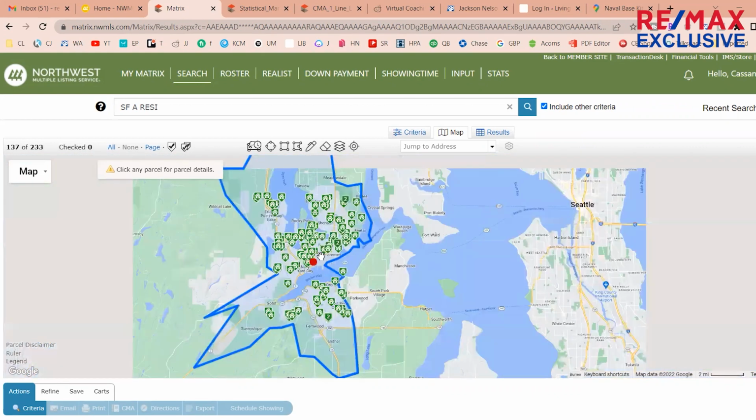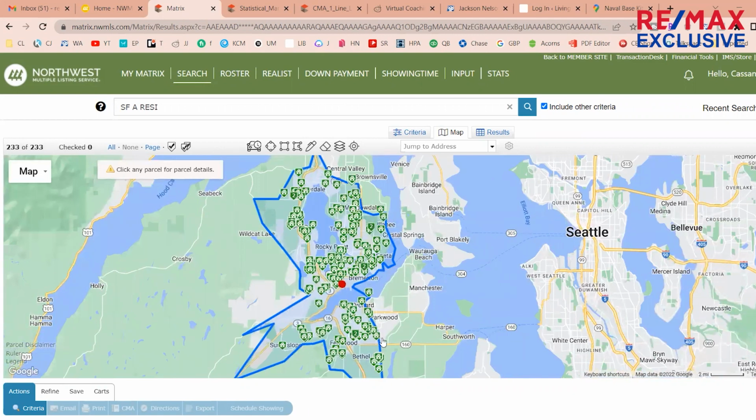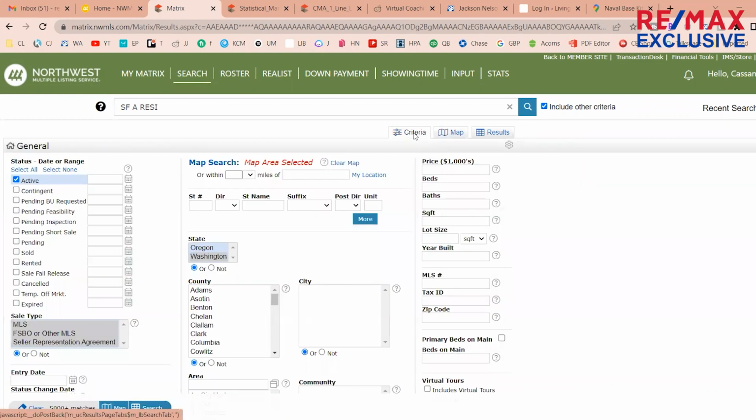So those are the neighborhoods within 15 to 20 minutes of Bremerton. From here, I can punch in whatever price you want, 500 or less, 3 beds, 2 baths. I want it to be at least 1,500 square feet. And I want my lot size to be a 1/4 acre, 1.25 acres.